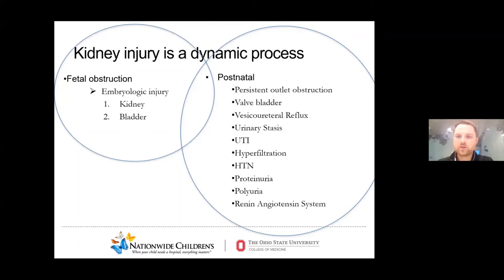Scarring and renal dysplasia can lead to hypertension and proteinuria, which, if not treated, can hasten the progression of the chronic kidney disease. Oftentimes, we see in children with posterior valves that there's polyuria, which is due to a concentrating defect. This concentrating defect leads to a large volume of urine, which can also impact valve bladder syndrome and progression. The renin-angiotensin system also appears to be overactive in patients with posterior valves and is an area of focus for research.